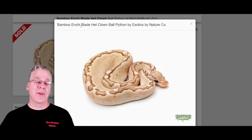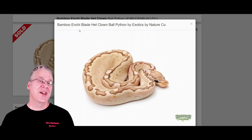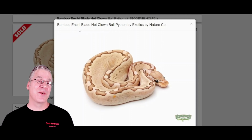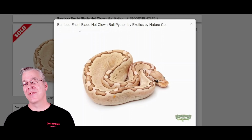I'm convinced that the blade is not necessarily another line of enchi. As a matter of fact, I was wondering if this combination was allelic. So if it actually was another version of enchi, you can go over to some of the genetic calculators and type in enchi blade, and then you can determine if it's allelic or not. So I actually went over to both genetic calculators, one on the World of Ball Pythons and one on Morphmarket, and both of them showed me that it's not an allelic combination. So that's not compatible with each other. It's not like two different versions of enchi.